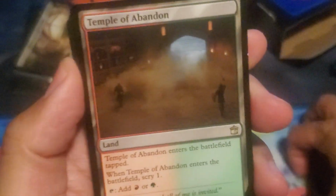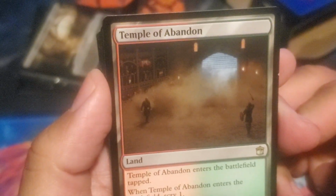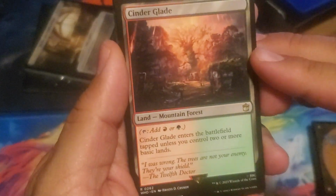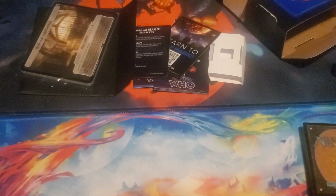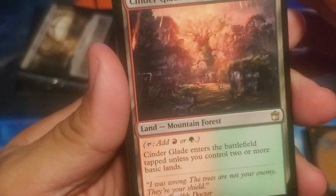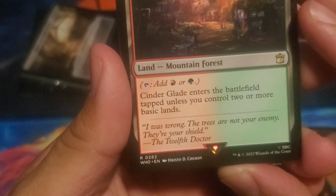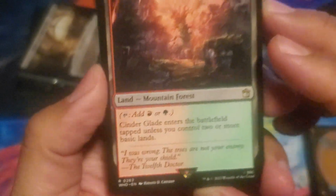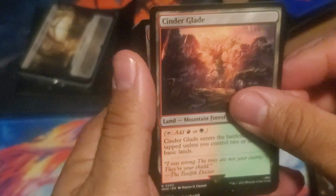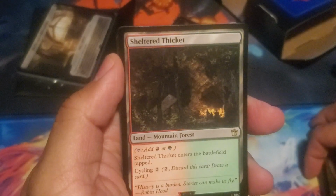Temple of Abandon. Why is this the Temple of Abandon? It's the castle the 12th Doctor was in when he was playing guitar while standing on top of a tank. No context given. Again, what is... Wait, hold on. I'll be right back. What is this? Can't tell. Anyways. Oh, it should say right there. It says Cinderglade, but I'm looking at the... Here. I was wrong. The trees are not your enemy. They're your shield. This is from the first episode of the 12th Doctor, when the trees are overgrown and a bunch of crazy stuff happens.